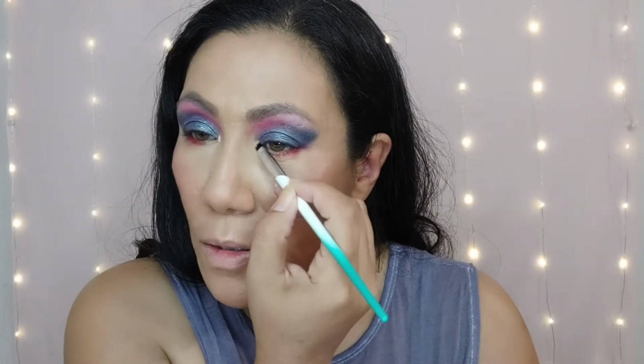Inner corner highlight, and then we will be finished. I guess I'll take Fossil and I'll throw that in the inner corner. It's the only shade in here that's bright enough to really stand out against the other shades. I'm going to take just a touch, and we're going to take that on the lower lash line. I'm going to throw this cream gel liner from ColourPop in Amethyst Hour in my lower waterline real quick.